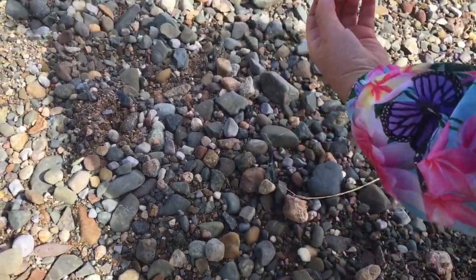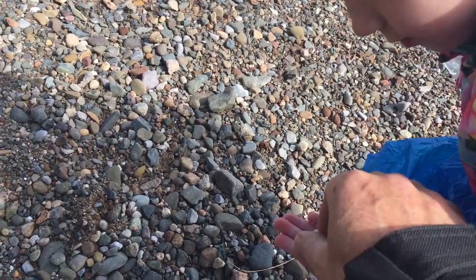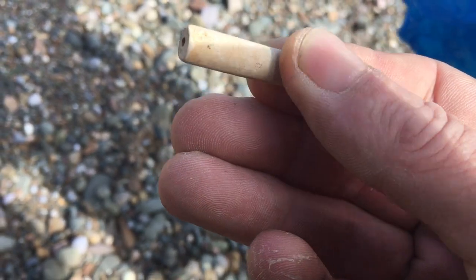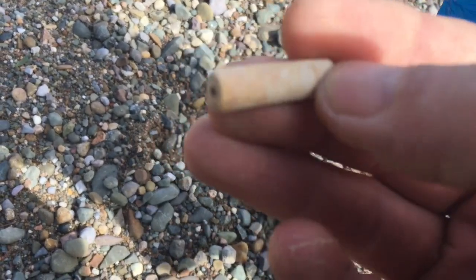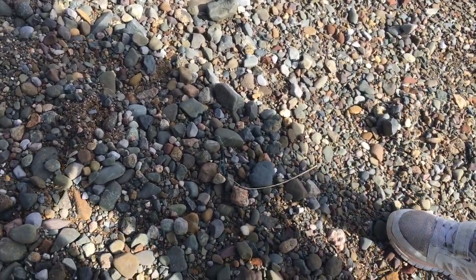Can you pick it up? Let's see, has it got any writing on? No, no writing on it. Should we put it in your bag? Yep, okay, here we go. Now you mustn't lose it. Why? Because you need it, to make bracelets.